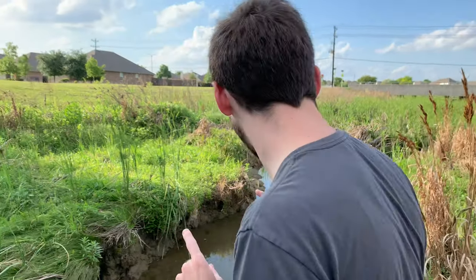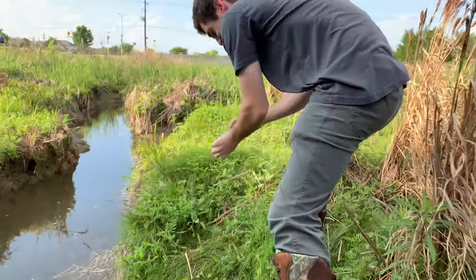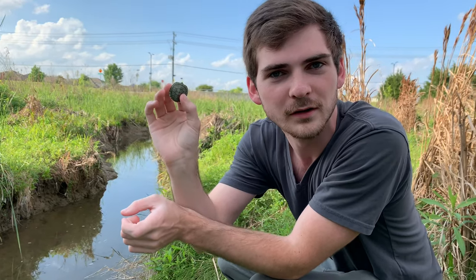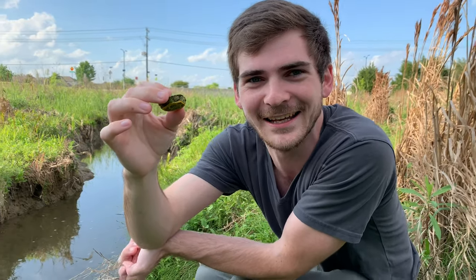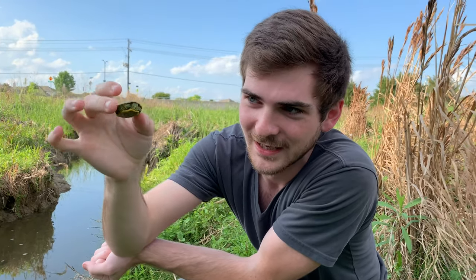So we're going to look around and, oh my gosh, actually. Look at this. This is not what we're looking for, but this is a little red-eared slider. It looks to be no more than a few weeks old, not even any growth on the scutes. Snapping turtles will eat these like a chicken nugget. I won't, because I'd probably get salmonella and dysentery, and get pretty dehydrated from all the diarrhea. So I'm not going to eat this turtle. But he's very cute. Look at him.